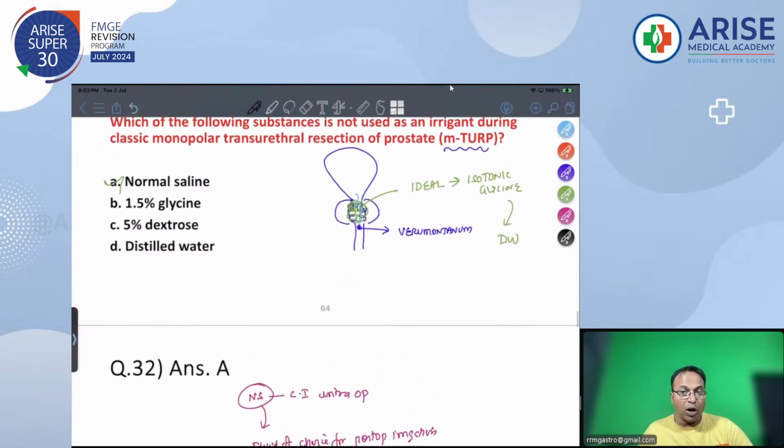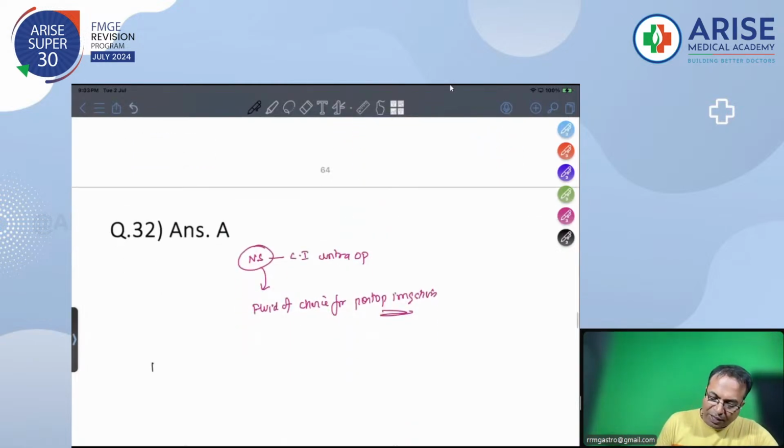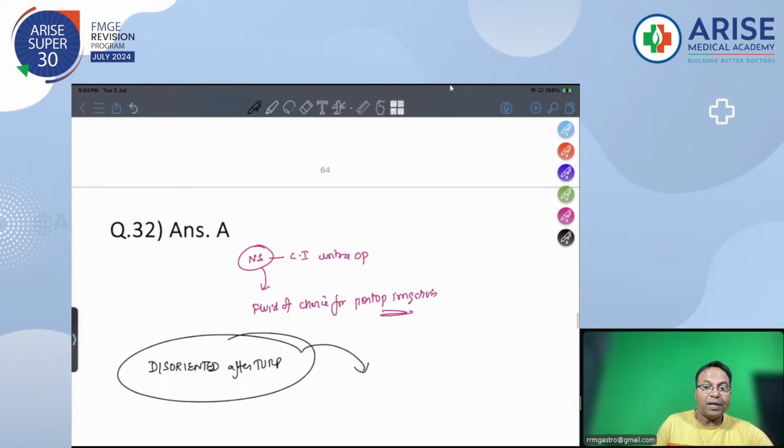A patient underwent TURP in the morning. In the evening, you are going for ward rounds. The patient is having disorientation. What is the cause? Disoriented after TURP in the evening. What is the reason for this? It is because distilled water is used, no? So it caused water intoxication.